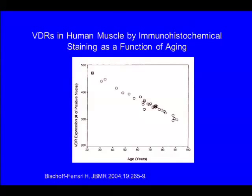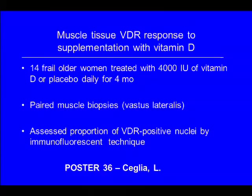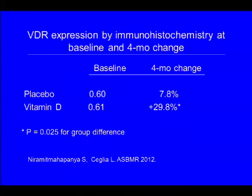We know that vitamin D receptors in human muscle are fewer in elders than in younger individuals. And finally, I'd like to draw your attention to poster number 36 here by Dr. Lisa Seglia and colleagues. It's a pilot study in 14 frail elderly women who were treated either with placebo or 4,000 units of vitamin D. They had paired muscle biopsies, and the proportion of vitamin D receptor positive nuclei was assessed by immunofluorescent methods.